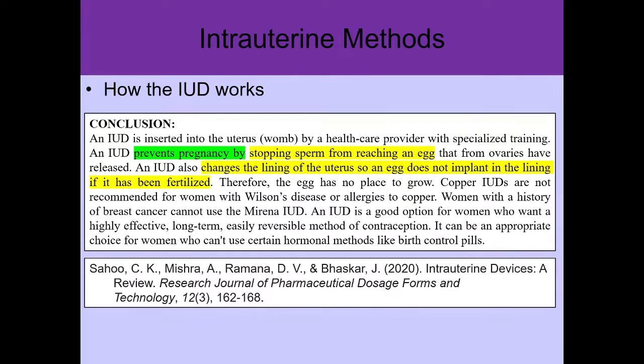It says it prevents pregnancy by stopping sperm from reaching an egg and changes the lining of the uterus, so an egg does not implant in the lining if it has been fertilized. So these hormonal methods and these disruptive methods are both taking the approach that our first line of defense is to prevent ovulation. That's our goal. Our second line of defense is to build a mucus layer or other routes of hostility. If you're using the copper T kind of design, there's other kinds of hostility, but we're going to try and keep sperm from making it up the fallopian tubes.